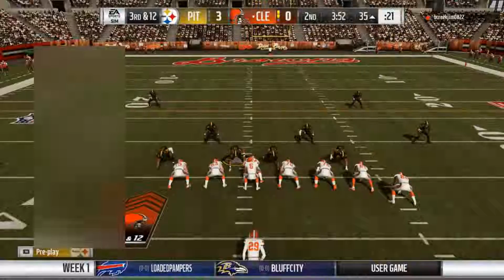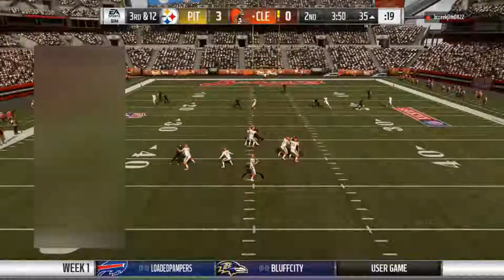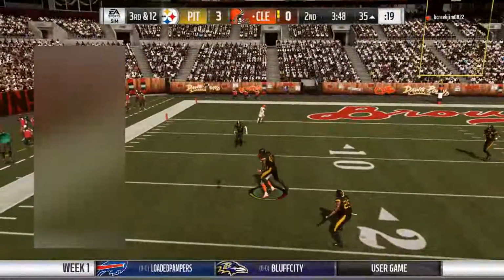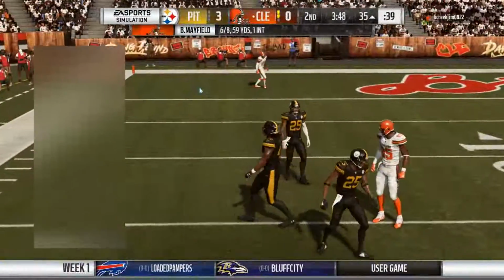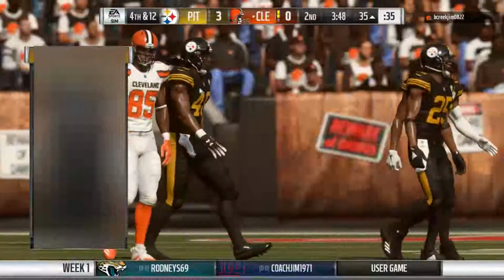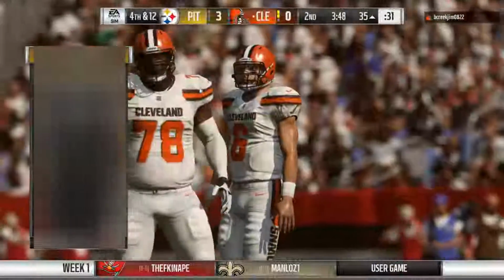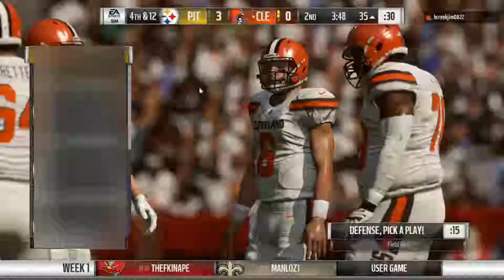Set. Blue 90. Blue 90. Mayfield down. And that is incomplete. Certainly looked like they were getting ready to convert there on 3rd down, but what an effort to get his hand on that one, knock it away, and brings up a 4th down decision.